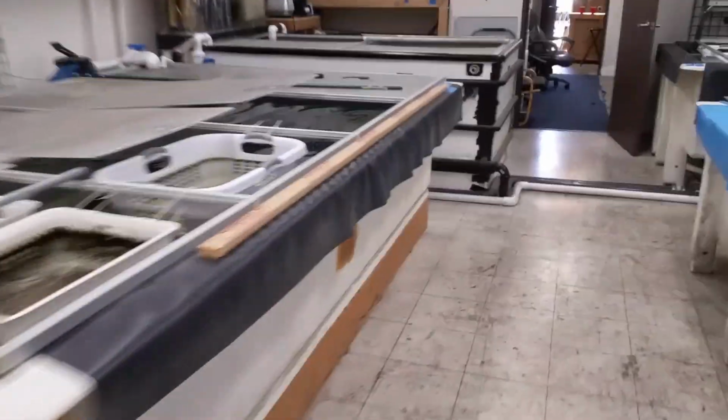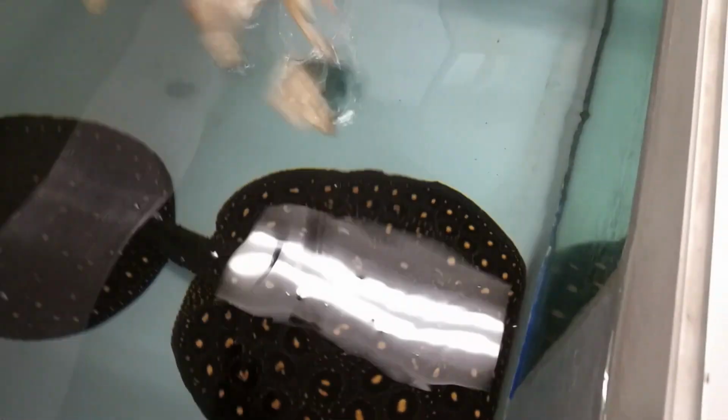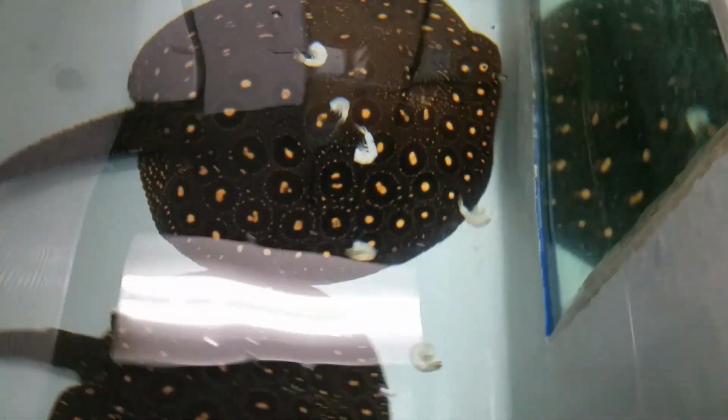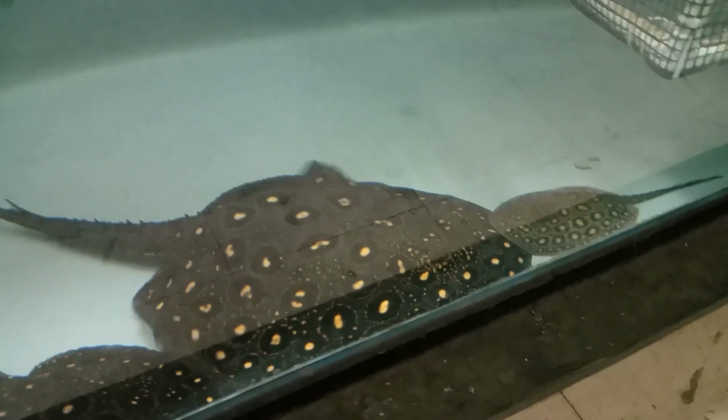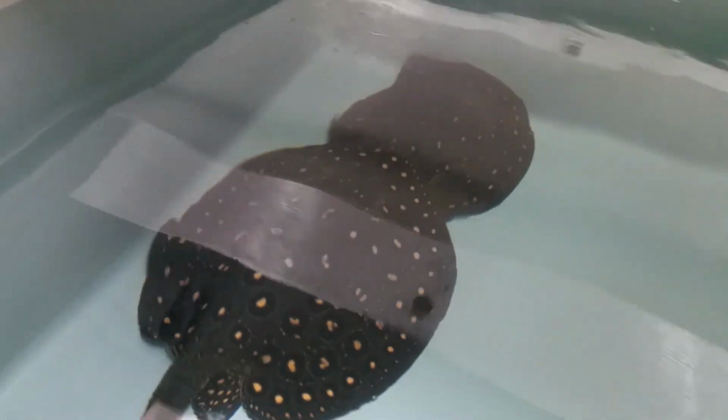Okay, so now let's head on over here where I still have more Boesemanis, and these also show a very aggressive behavior. There she is. Now watch. Once I open up the cover, she's already gonna go nuts. Here's some shrimp. Alright, let's see from down here if we can see them better. See, look at that. She's biting the other guy off. She's gonna chase him away. Not let him eat.